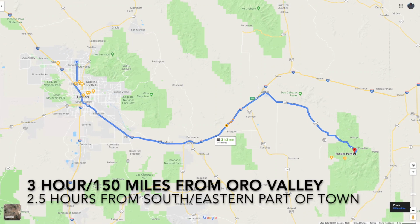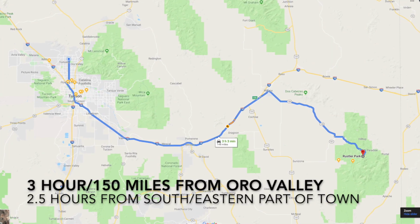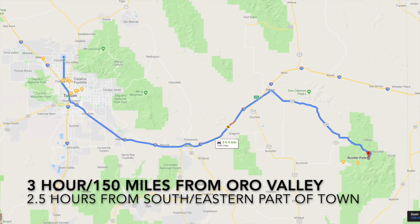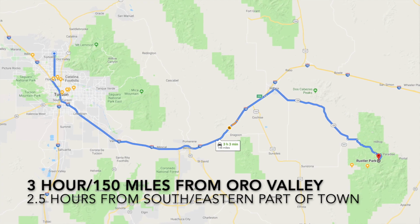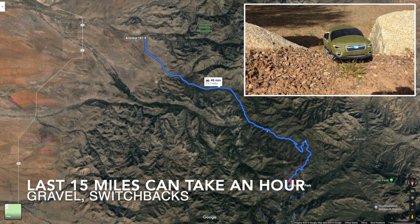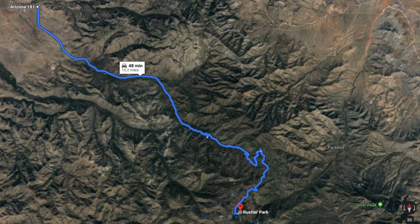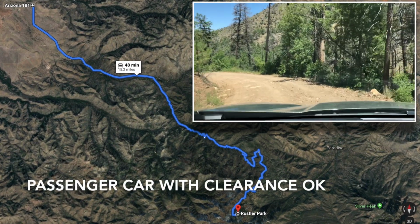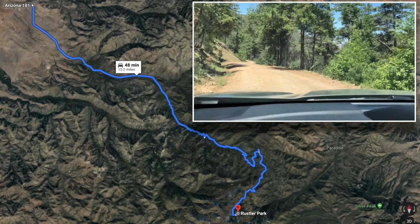Our trailhead for this hike is Rustler Park. It's an easy 3-hour drive from where I live in Oro Valley, but if you live on the south or east side of Tucson, it'll cut about half an hour off your drive time. The last 15 miles of the drive can take an hour due to the gravel forest road, which has a lot of hairpin switchbacks, particularly the last 7 miles or so. The road is maintained reasonably well and should be doable in most passenger cars that have decent ground clearance.